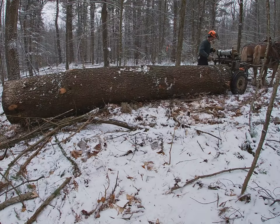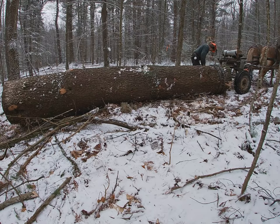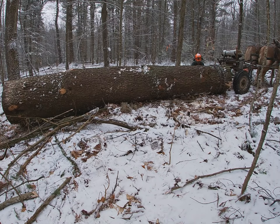Lady and Bill are not really large horses, but they sure do like to pull, and they are very strong. Well, my chain stayed on, but I just need to do some more adjusting to make sure that they stay on till I get all the way out to the landing.